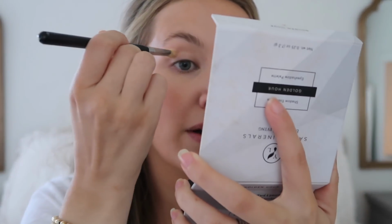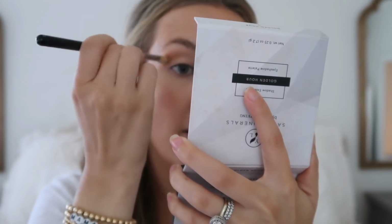They are very pigmented. They remind me a lot of the MAC eyeshadow color, Chickadee was an eyeshadow palette, or an eyeshadow color. I can't remember. There was another company that I used.